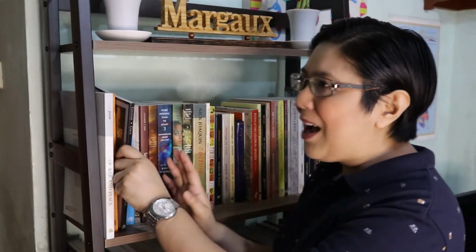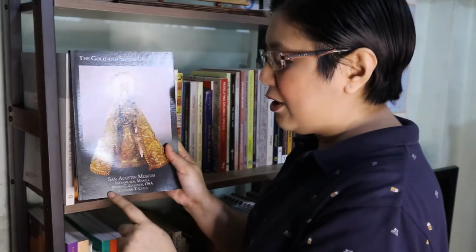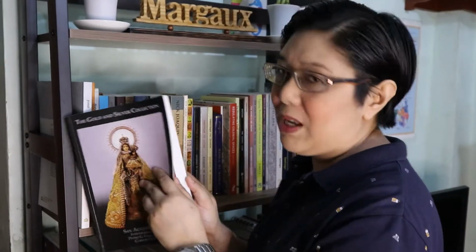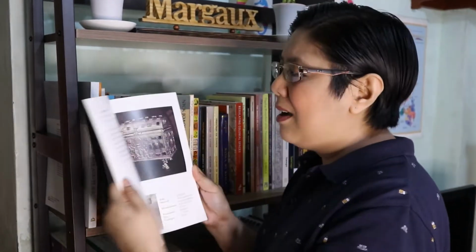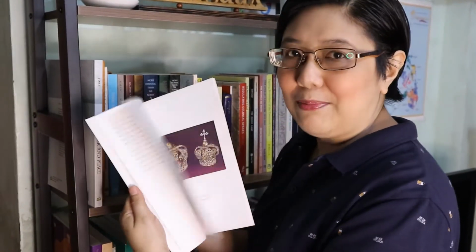Right. So now I'm a little bit fascinated about church history, Philippine church history, and the various collections that they hold. So I bought this as well, the gold and silver collection from the San Agustin Museum. Because museums are still closed because of COVID-19, we can just look at pictures. Okay.